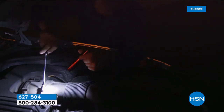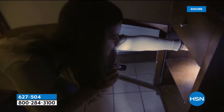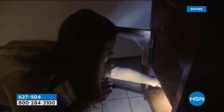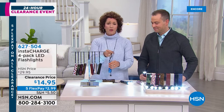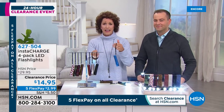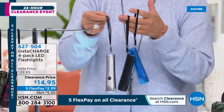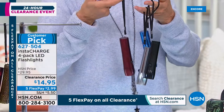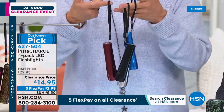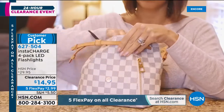These are wonderful. Everybody knows why we need a flashlight, whether a car breaks down or whatever it is. We all need flashlights. When the lights go out, we need them. But remember, what's nice about these is that you're getting four of them. So you have one next to the nightstand, you put one in your handbag, you put one in your car, and maybe one right next to the door when you're walking the dog, right? Well, the more the merrier, because you'll always use them. In all my days, I've never seen us do a four-pack.